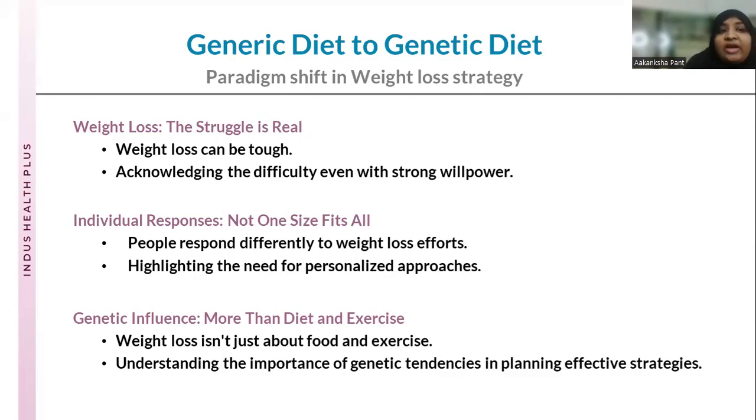Because if you see, weight loss is actually a real struggle. For some people, even though they have all the willpower and are taking all the necessary steps, they are not getting the desired results. So weight loss can be tough. And this is why, because people go for the generic approach, and we have been saying this again and again to emphasize that one size does not fit all. People respond differently to the same weight loss program. There is a lot of inter-individual variability, which highlights the need for more personalized approaches to weight loss. And with genetic influence, it's not the case that only with diet and exercise you can achieve weight loss.